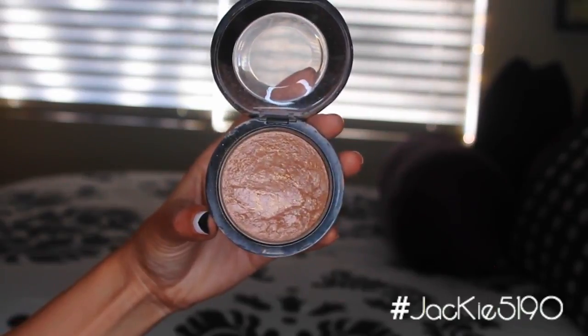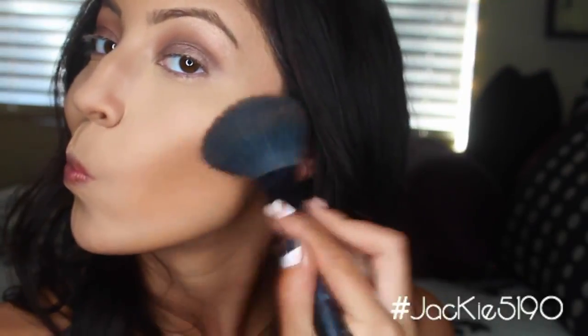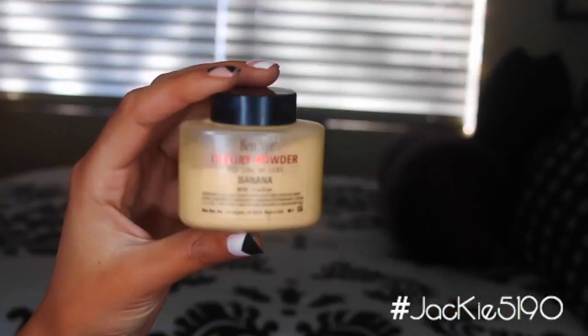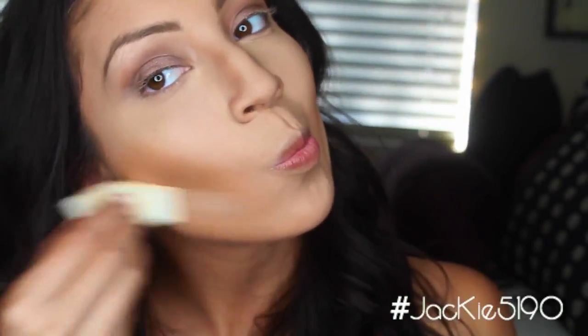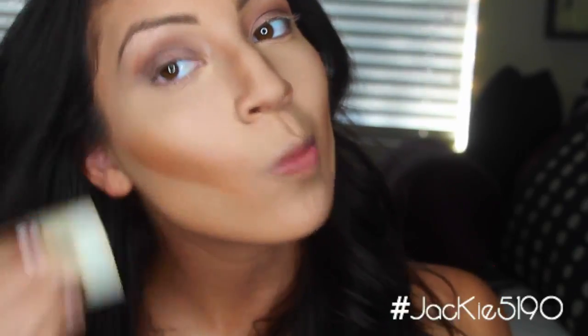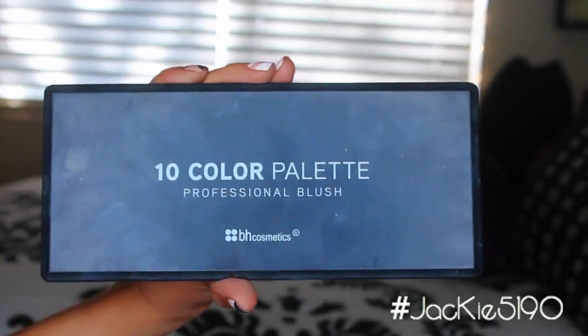For the Metalized Skin Finish, that's by MAC. I'm using this color just applying on the bronzer that I applied on the cheeks earlier. Then I'm using this banana powder, which is one of the best highlighting powders I've ever used, just to cut out the concealer, the bronzer, just to make a nice flush cut. And I'm only applying it on the cheeks, how I normally do it.